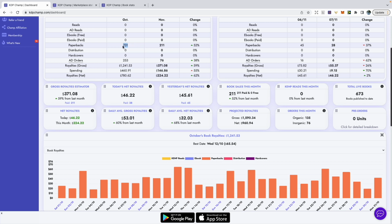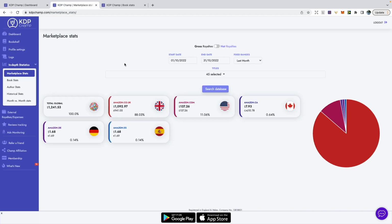Now the total amount of paperbacks I sold was 731 for the month, so I'm really pleased with how it went for me. Let's take a look at the marketplace stats.